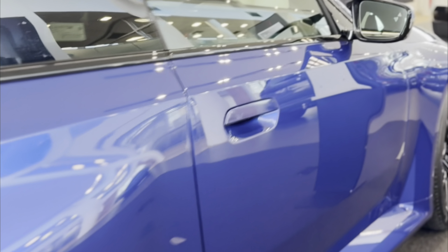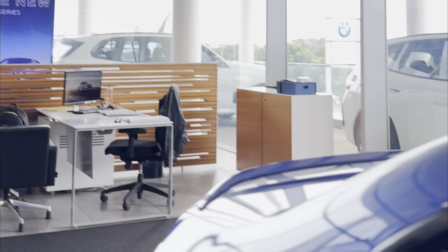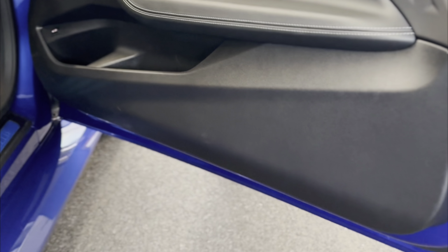So this particular model obviously only comes in petrol, and we've got the blue Portimao metallic on the paint. This particular model will set you back about 1.5 million or so. You're looking at roughly just a little bit over 20,000 Rand a month if you're to purchase this on BMW installment plan. So yeah, it is quite a pricey car, but getting on the inside, of course, let's look at the interior here and see what makes this car so special.